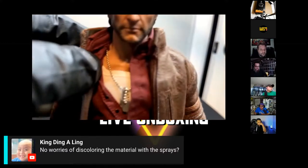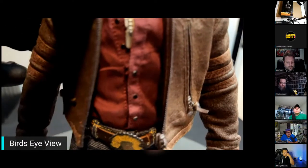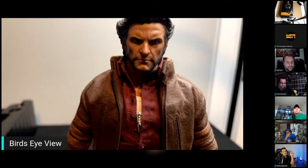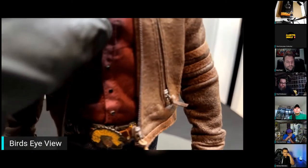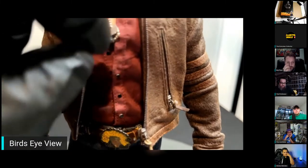Honestly, here you go. You got the shirt. No yellowing. Pure white still, just like out of brand new. Are the dog tags metal too, or are they plastic? I want to say plastic. Yeah, no, I think they're metal actually. They feel plastic. The chain part maybe.